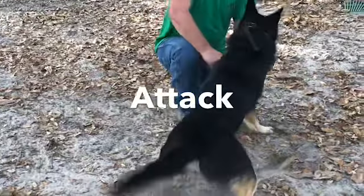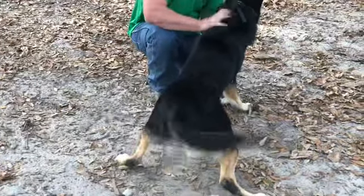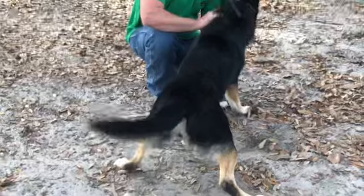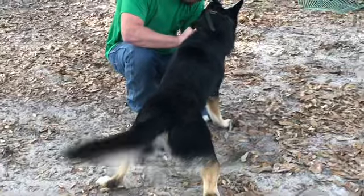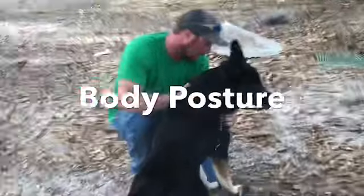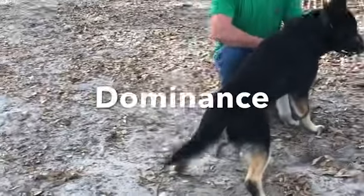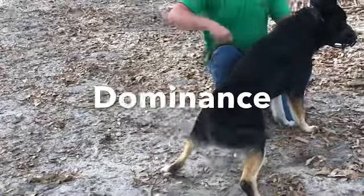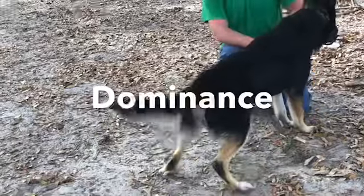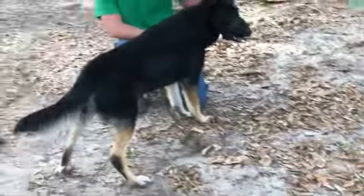Understanding the difference in a dominant dog, a fear-aggressive dog, and a dog that just has some minor behavior, like resource guarding, is very important. So if you're dealing with a dominant dog, things can go bad rapidly, real fast. You'll see after he did that, after all the domination, you can see his body posture. He's in an MMA fighting stance.